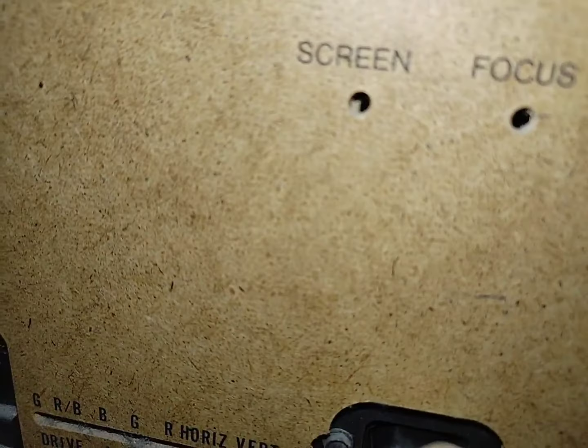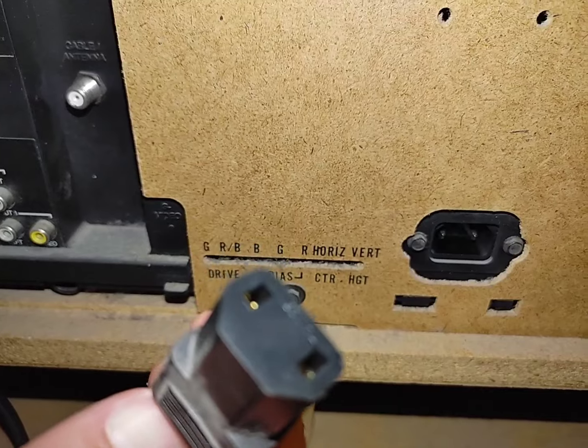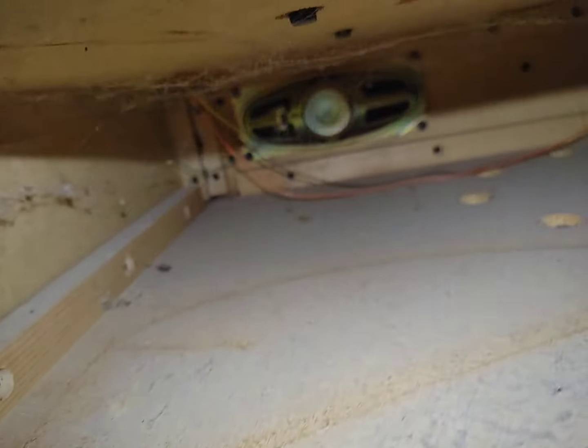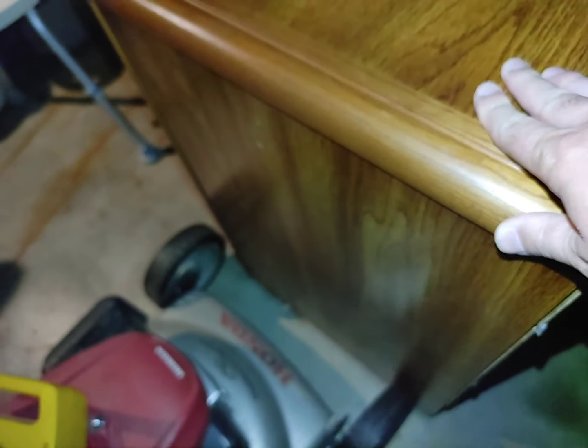Another thing that makes it look like a monitor is it actually has a power plug that can be unplugged. So maybe it really is a monitor, just a monitor with speakers, I guess. You can see the speakers there on the bottom. Another cool thing about this monitor, I just have it in my garage right now, is that it comes on this stand, so you can swivel it around.